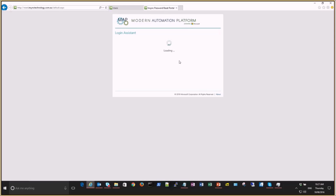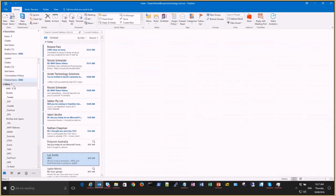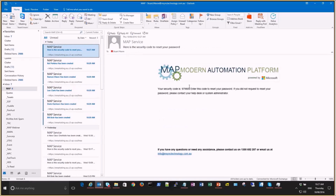The system will go off and validate that it is actually an account that I know about. And what it'll do is it'll then send off the email to the appropriate person. And you can see my email has just come in now. It's giving me the security code, so that's to my email that's associated with that account.